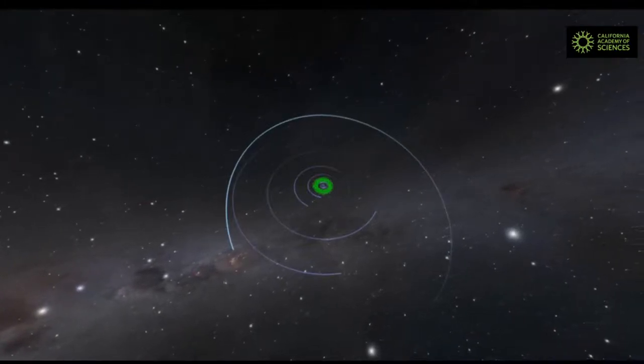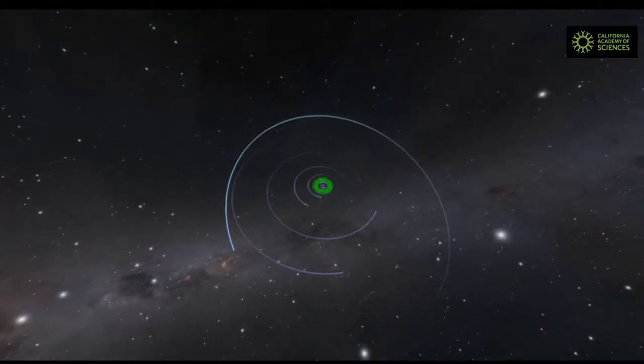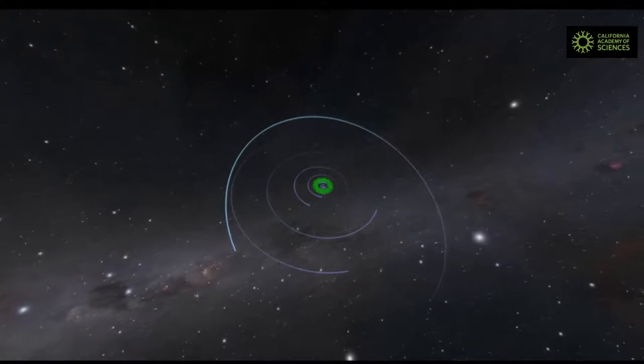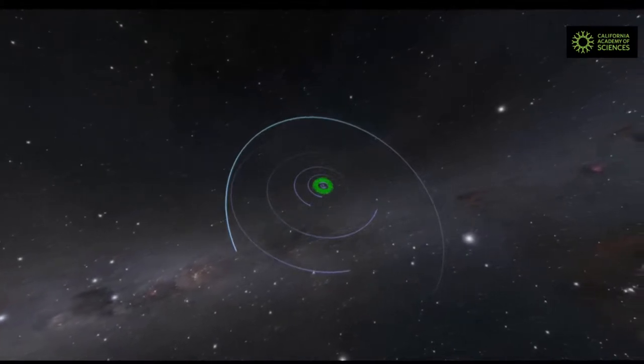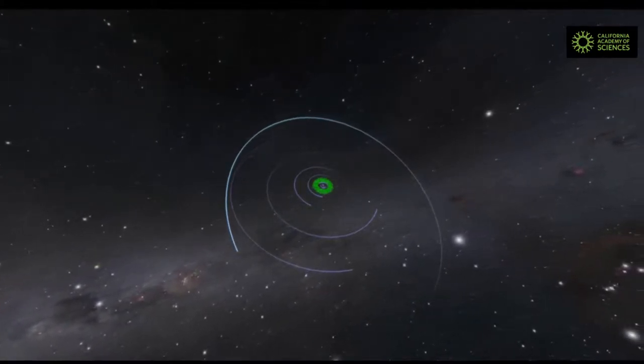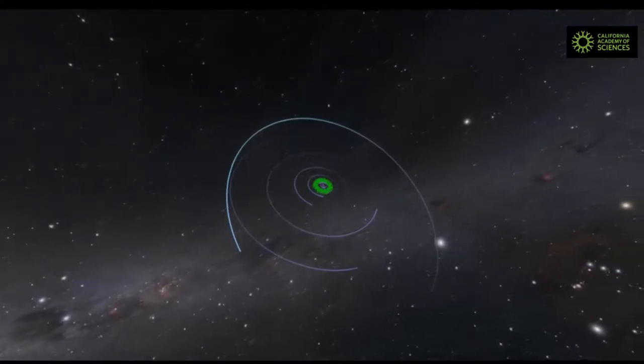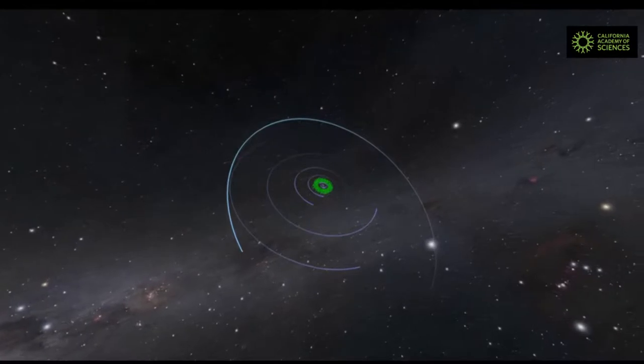When we first found Ceres over 300 years ago, we thought it was the only thing orbiting in between Mars and Jupiter. But around that same time, a lot of astronomers were starting to find a lot of small, rocky objects that they were calling asteroids. So Ceres was changed from a planet to an asteroid.